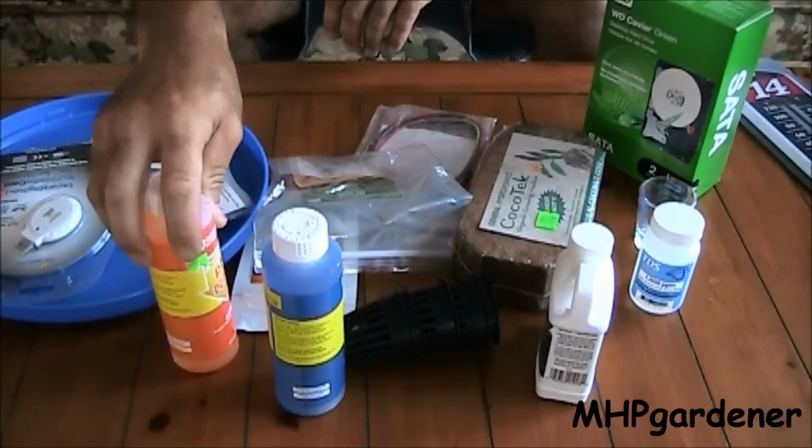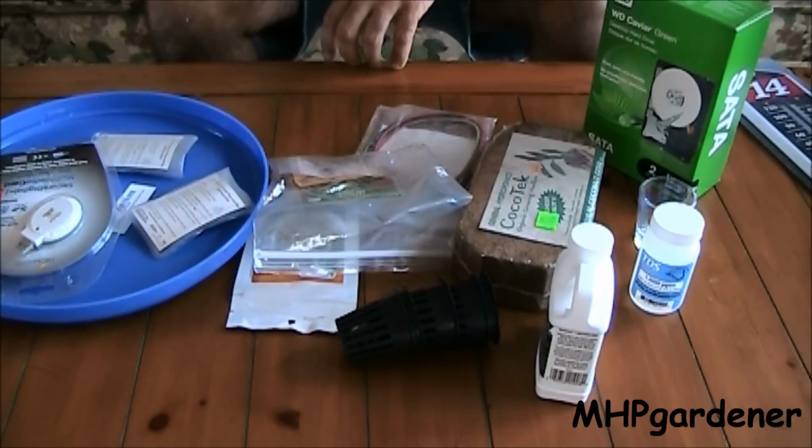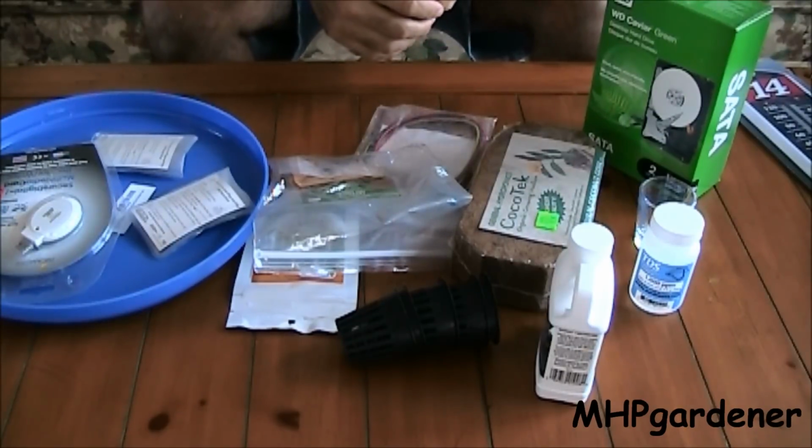The pH up and down, these guys right here, but of course being hard-headed, I didn't use that stuff. I just put the nutrients in the bucket and let her rip, and she produced anyway. Sometimes being stubborn actually pays off.